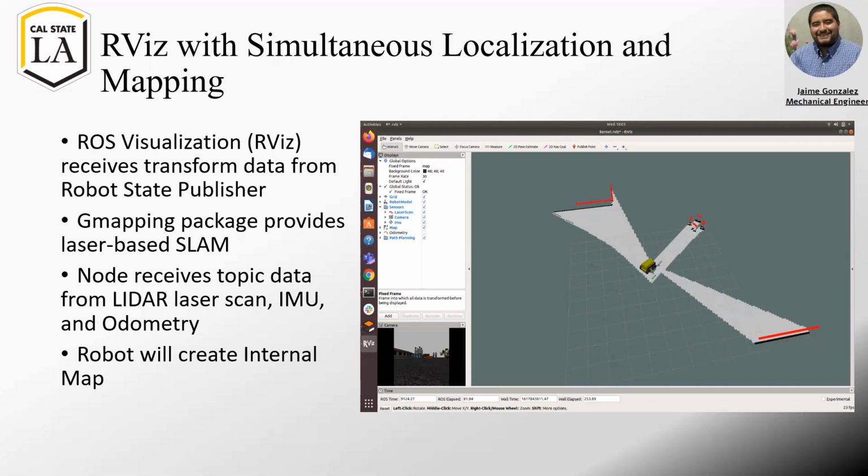Localization is the process for establishing a character or an entity to the map, or a particular place that something is in. So in this case, we are using localization in the process of establishing the robot to the student union path, so we can create an internal map. And we're doing that by using the G-mapping package and the lidar sensor that is on the robot.